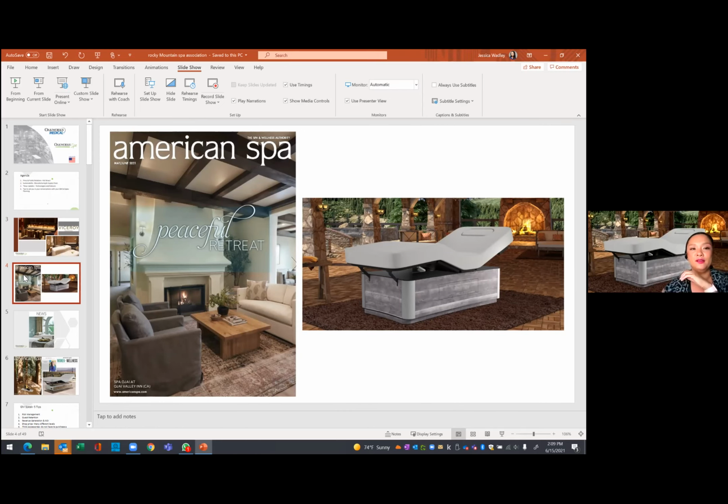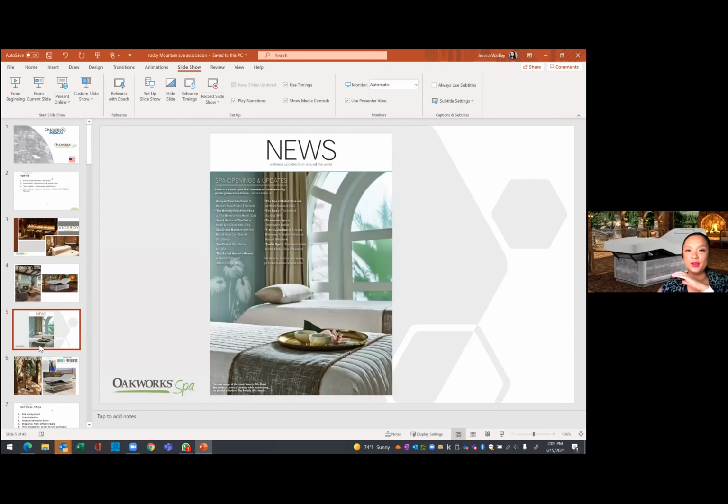So, it's been very interesting because then on the other page in news in American Spa Magazine, we have the Beverly Hills Hotel. And this is just, again, ways in which we can partner with you to really ensure that we're getting the most press, both trade and regular B2C public press. And we'll talk about that as well in some of the features that are coming up here. So I'm teasing you a little bit.